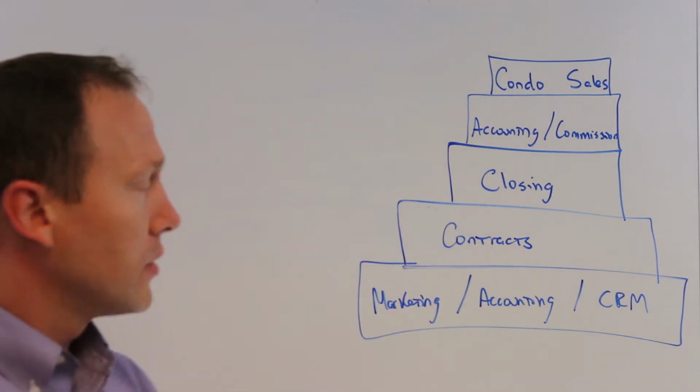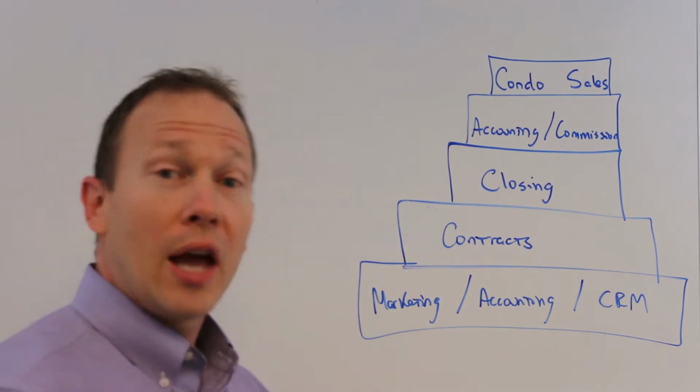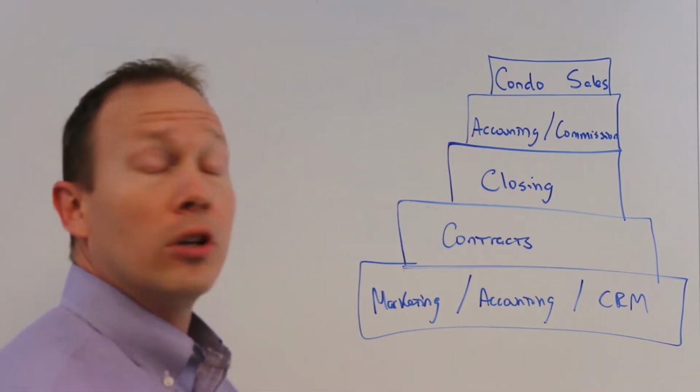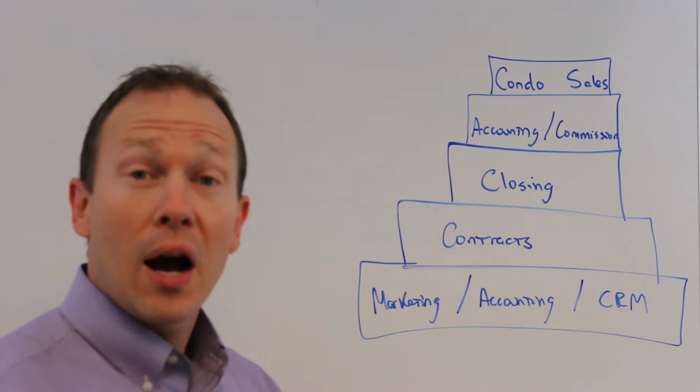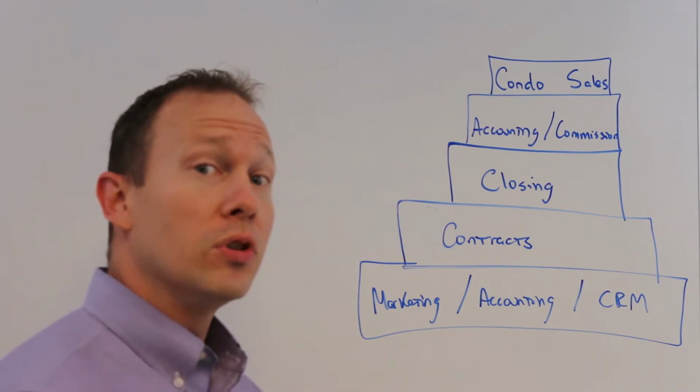And the contract writing process is very all-inclusive in condo sales. It includes add-ons and upgrades. It can include commission structures. It can include deposit structures that are automated so that the contract writing process is as smooth as possible.